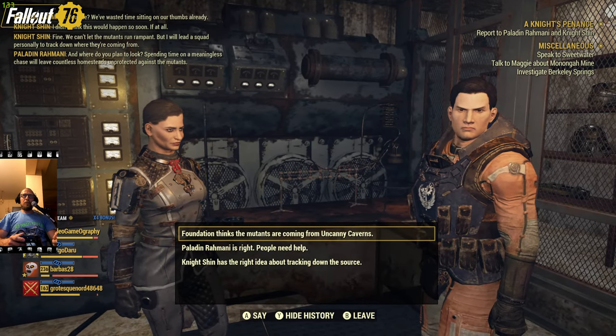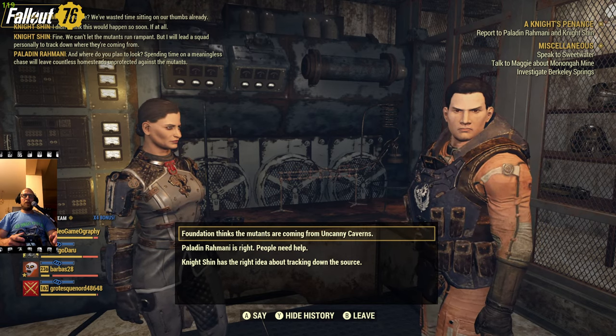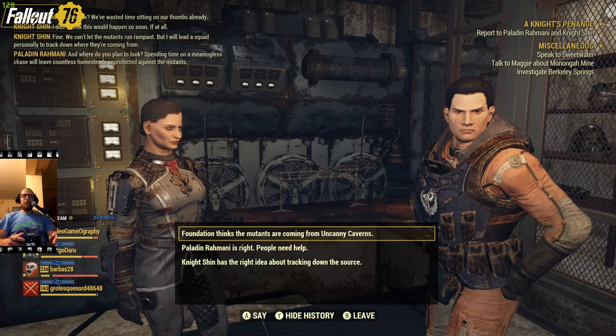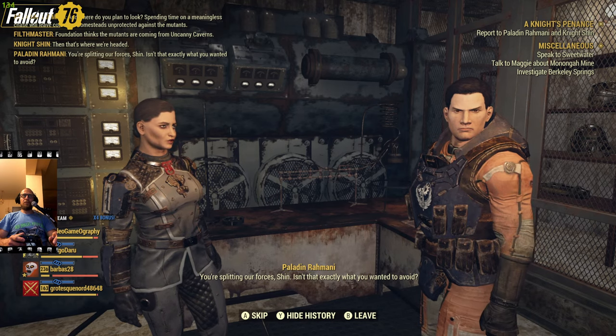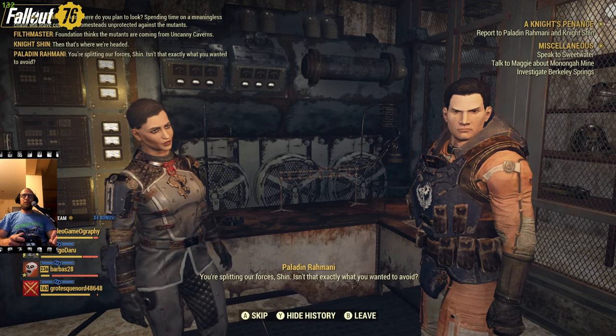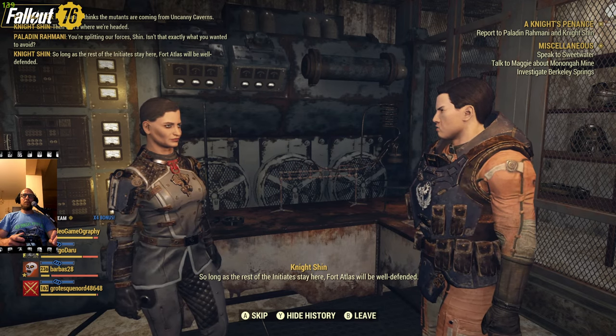Foundation thinks the mutants are coming from the Uncanny Caverns. Paladin Romani's right. People need help. Shin has the right idea, but check out the source. And that's where we're headed. You're splitting our forces, Shin. Isn't that exactly what you wanted to avoid? So long as the rest of the initiates stay here, Fort Atlas will be well defended.